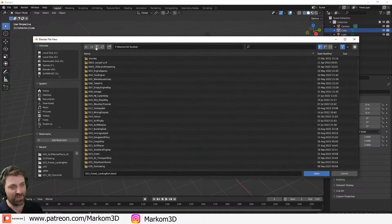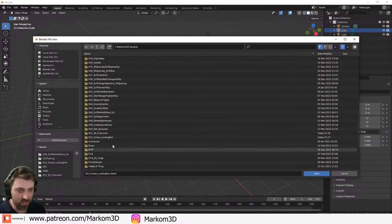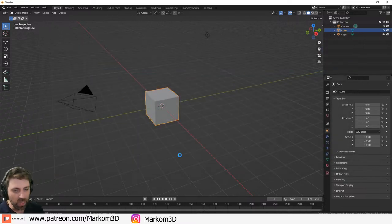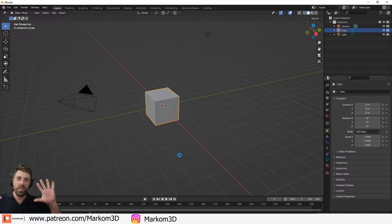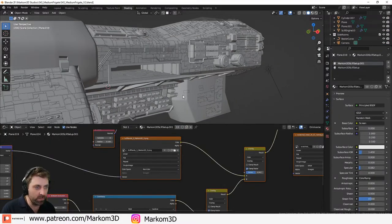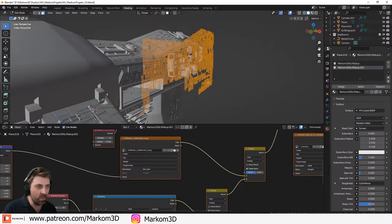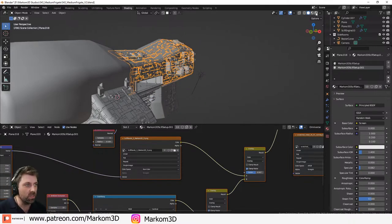Open. Let's jump in. The ship is called a medium frigate. So this is a ship that I've been working on and that we've been using the shrink wrap method. So you can see if I select the panels and go tab into edit mode, you can see how everything is sitting on top and it's just being projected onto the surface. Let me just quickly show you what this ship looks like.